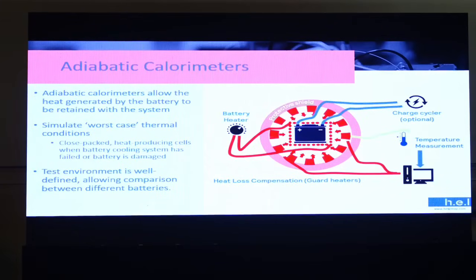So that all the heat, the thermal energy generated inside the battery remains. And that is the only way, scientifically, please mark my word, that you can test for thermal events in a battery. You cannot do it in a chamber. You can only do it under adiabatic conditions in an adiabatic calorimeter.